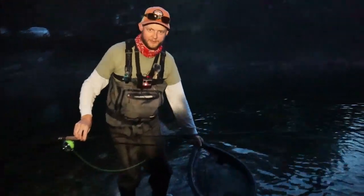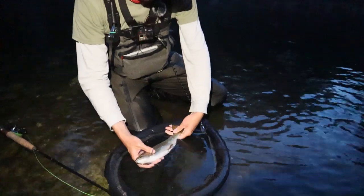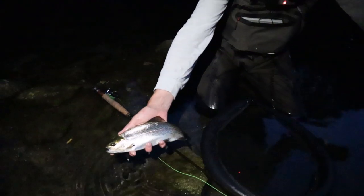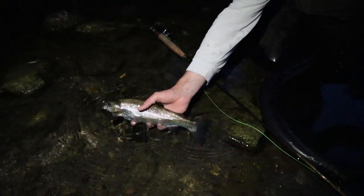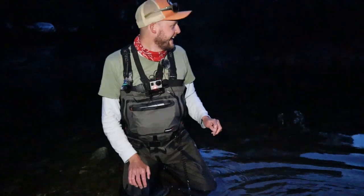Let's have a quick look at him under IB's torch. What have we got? Beautiful wild. It's a rainbow again. There we go. Hopefully you can see something, it's super dark. Back you go, buddy. As you can see, it's pretty pitch black.